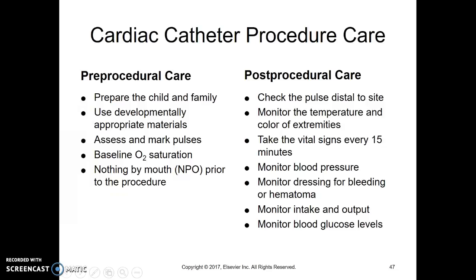After the procedure, it's vital signs every 15 minutes, including blood pressure, monitoring that blood pressure, monitoring the dressing for any bleeding. If there is bleeding, you're supposed to put pressure a couple of centimeters, about an inch above where the puncture in the skin is, because when they go into the vessel, they're going at an angle. So where they poke through the skin is not where they poke into the vessel. So a couple centimeters above where the skin puncture is where you're going to put pressure if you need to for bleeding.